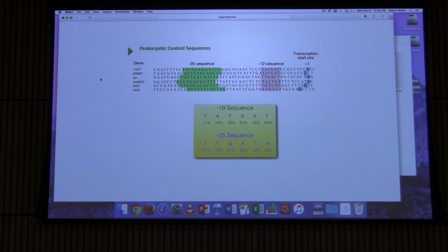Well, let's talk about promoters. I've mentioned promoters. What are promoters? Promoters are sequences found in DNA that help to control whether or not transcription of a nearby region of DNA occurs.